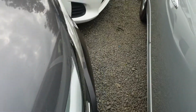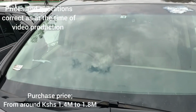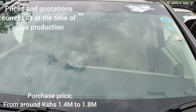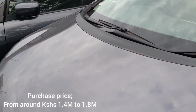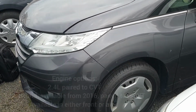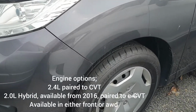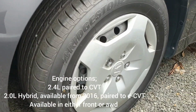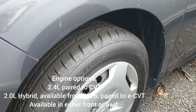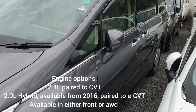You can get a 2014 or 2015 Honda Odyssey from around 1.4 million to around 1.8 million depending on the trim level as well as the mileage. 2016 models and onwards are a bit more expensive. There are two engine options, a 2.4-liter 4-cylinder petrol engine or a 2.0-liter hybrid that was available as from 2016. So if you want the hybrid model, then go for 2016 models and onwards.